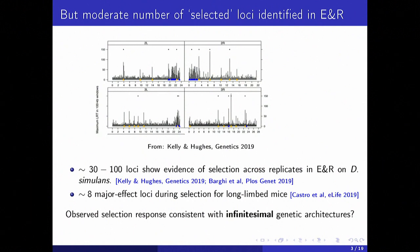for example, in this plot, which I've borrowed from Kelly and Hughes, who do evolve and resequence on Drosophila simulans, the targets of selection which they identify are marked by these yellow triangles, and as you can see, I've cut out the X in the interest of space. So as you see, there are a few targets of selection which are identified, I think, in 8 generations of selection along the genome. And this is something that's seen in a variety of evolve and resequence studies.